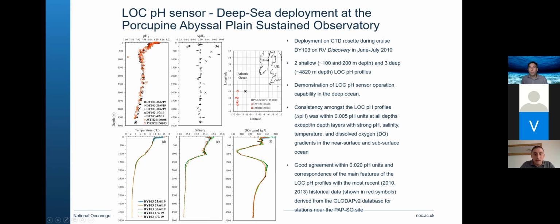There's a paper just coming out which will clock through all of the errors that stack up when you make these measurements, but the precision is fantastic, and the accuracy compared to buffers is very good, within about 5 millipH. We didn't have representative co-sampling going on in this experiment, but you can see there's very good agreement with historical data sets from this area, apart from in the upper ocean where you would expect historical data to not match what's currently happening.